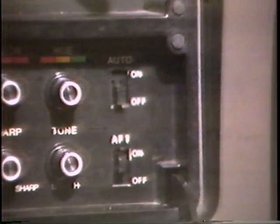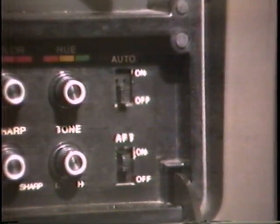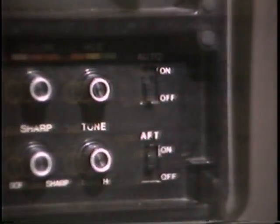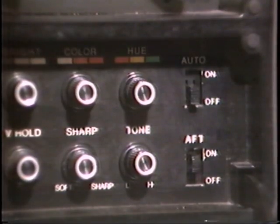Auto on or off is the usual factory setting as to how they think the brightness and color should be. And of course the AFT is auto fine tuning, so your channels won't drift, which is again actually a thing of the past. So with all the doors opened up, this is the tuning and timer compartment, which is actually the most complex and confusing part of this whole thing.